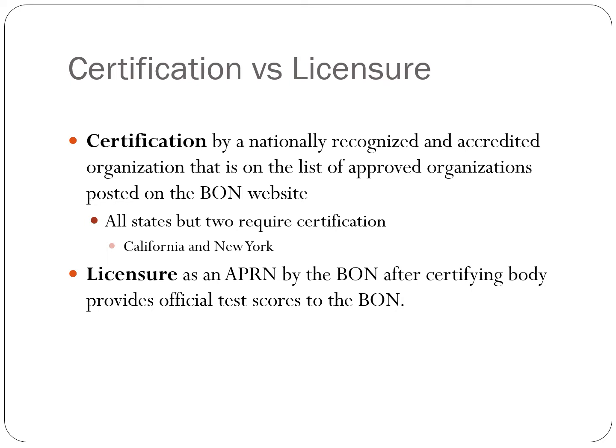Licensure is the legal authority to practice, and that is granted by the Board of Nursing once they receive all your documentation.